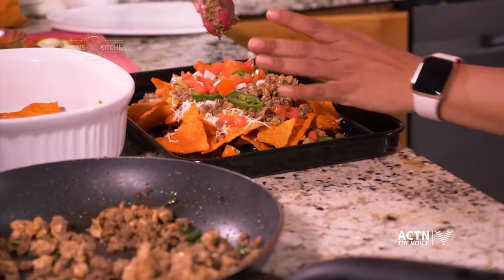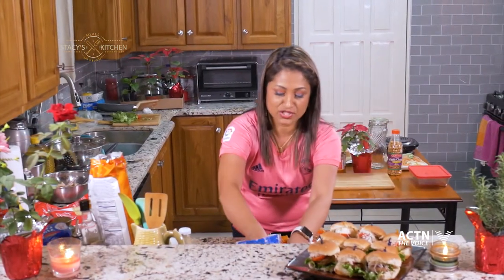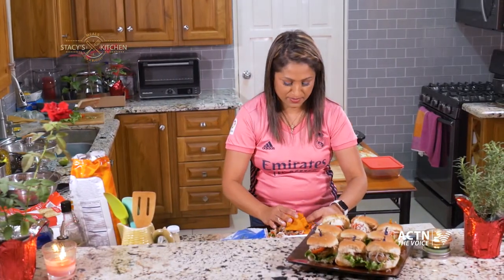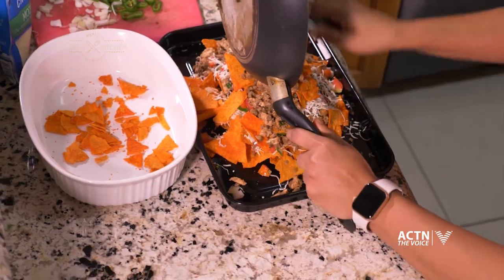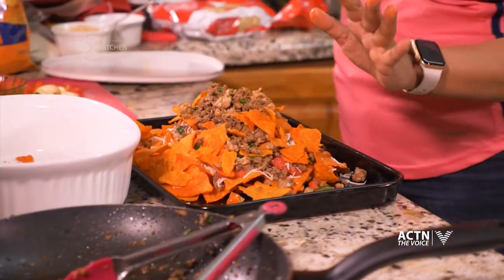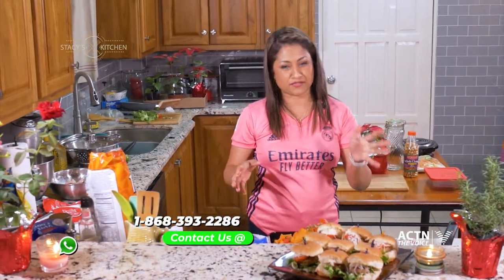All right, so we're gonna be building our nacho mountain here. And guys, you see how quick and easy this is? Let me add some more cheese. How pretty is that? All right, so I'm gonna add some more chips to the top. All right, so I'm gonna use the rest of my meat as well. We're gonna get all that in there. Listen, this is a whole meal by itself, as you can see. All right, let me get a couple more chips in here. This looks so yummy and so pretty all the same. All right, so we're just gonna top it off now with some extra cheese, and we're gonna stick it into that oven or your toaster oven for about 10 minutes, yeah?